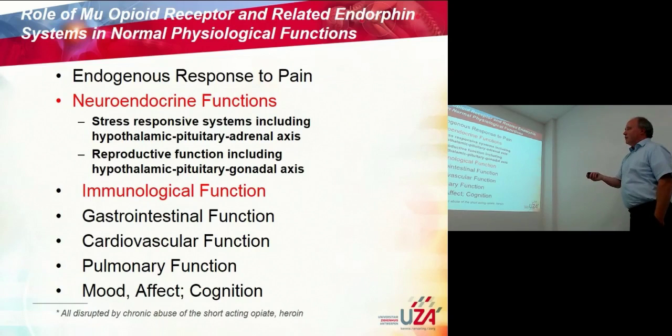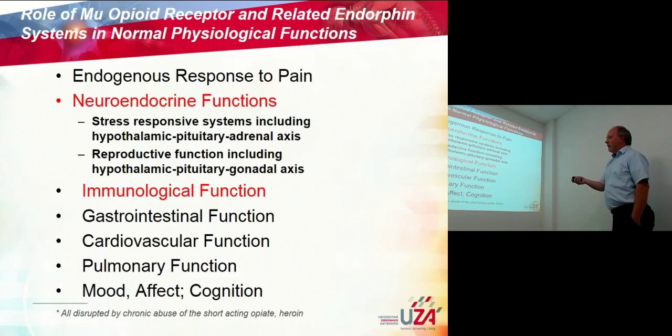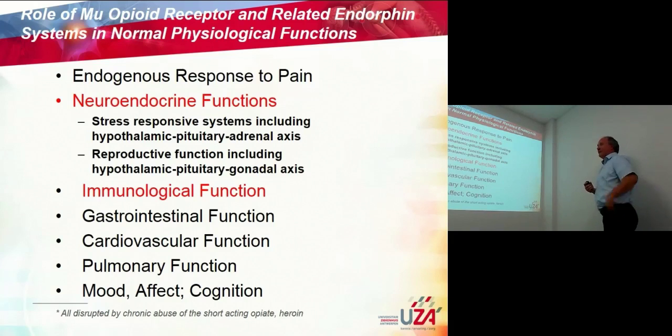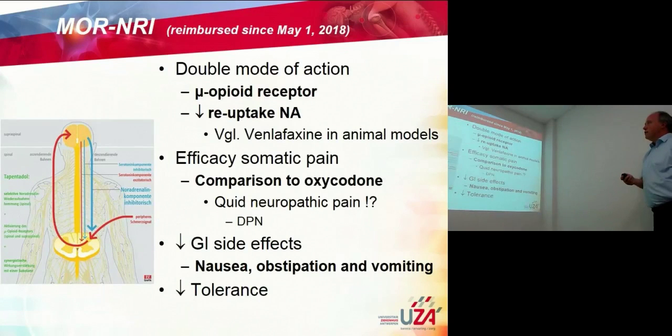You're probably familiar with it, but there is increasing awareness that opioids have a depressive effect on the immunological function and are even linked now to the reoccurrence of tumors and oncological syndromes. They certainly exert a depressive effect on many of the neuroendocrinological functions. So long-term treatment with opioids can indeed have a negative impact on the oncological state of patients.